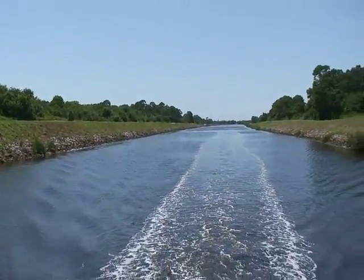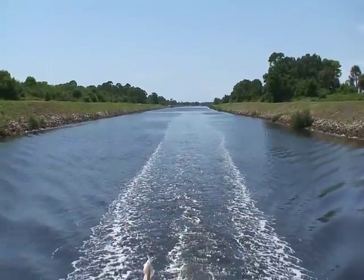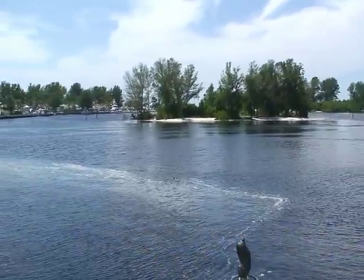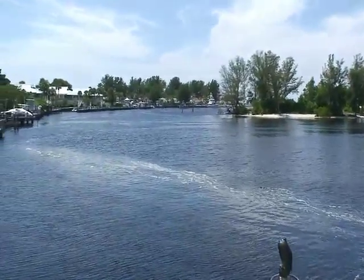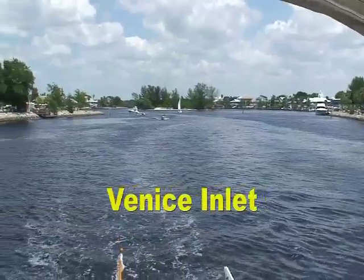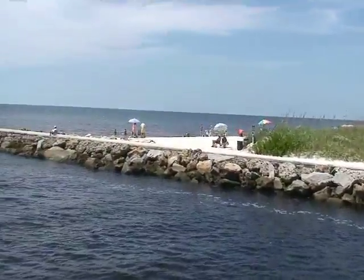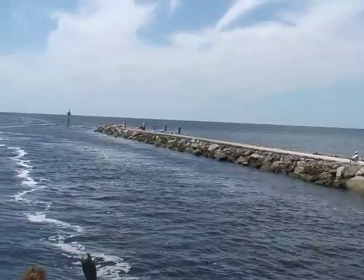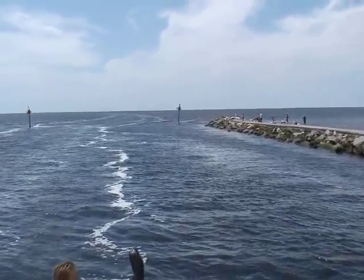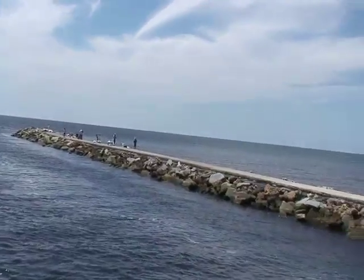So you get a little more speed, and I'm sure it's got us out of a couple of tight spots from bumping the bottom. Now that's Bird Island in the middle of Venice Inlet. We're going to cut up here and take a look on the outside, and if it's okay, we'll cruise up the coast. Hang on. Looks okay to us, so we're going to come around the buoy marker here, starboard, and head up the coast at 7.5 knots.